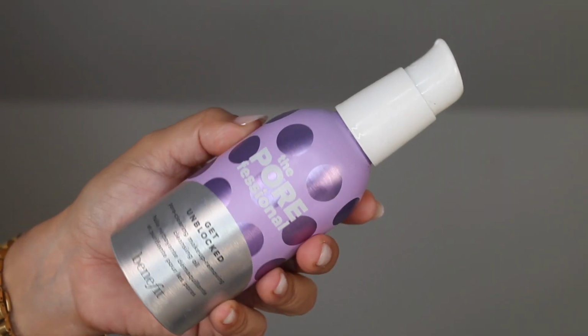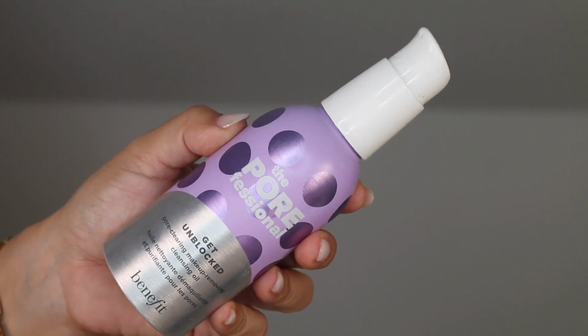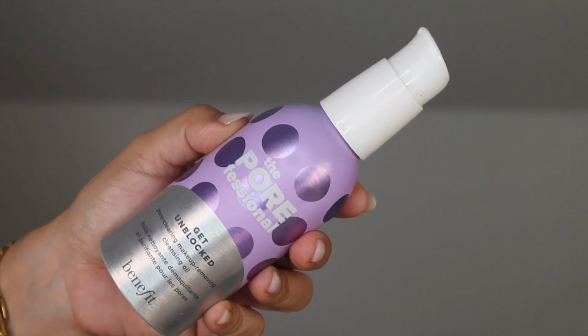What I have replaced it with is something I hope to empty soon. Almost empty. It is the Benefit the Professional Get Unblocked Pore Clearing Makeup Removing Cleansing Oil. I use 2 pumps of this as well. It does a really good job at removing makeup and even that waterproof mascara.